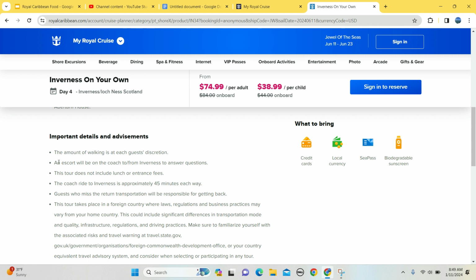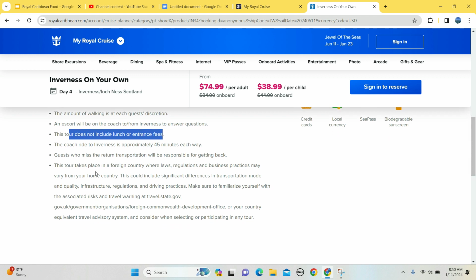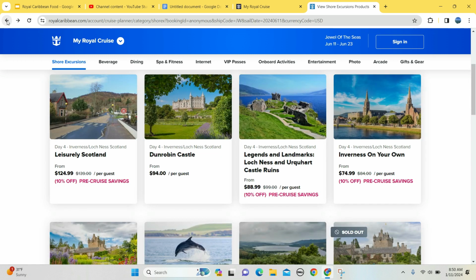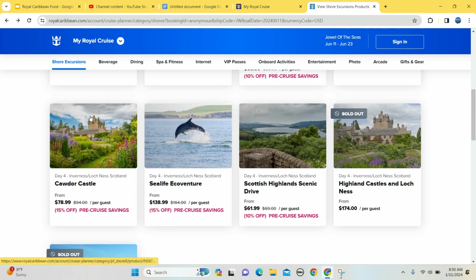If you have any questions, an escort will be on the coach to answer them in and out. But if you go into a place that requires fees, or if you get hungry, that is not included because you're on your own. And then I would not miss this return transportation. You will be responsible for getting back. There are usually taxis around, but I always stress the importance of paying attention to catching things.